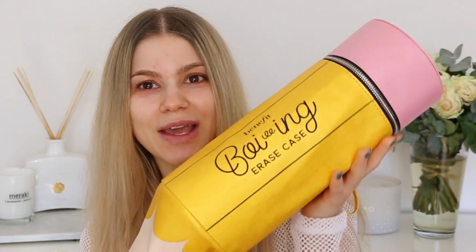And we got this cute little thing right here, which I'm so excited about. I haven't even opened it yet, but it's called Benefit Boi-ing Erase Case, Concealers to Cover Loads of Little Problems. You and I are gonna be best friends. Hopefully you'll be able to see that this bag is shaped like a pencil, which is so freaking cute. I love it. And the entire vibe from the event was actually a very back to school kind of thing. The Benefit girls, they always make the best events, and it was just so much fun.